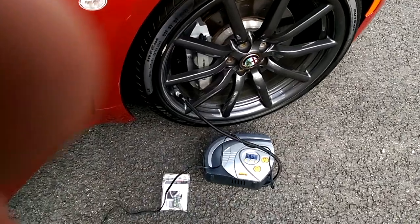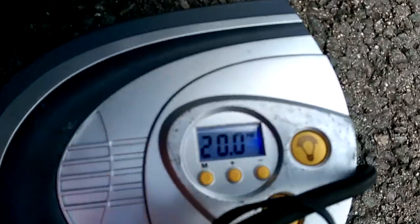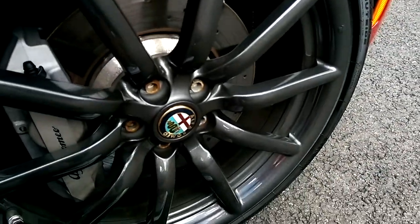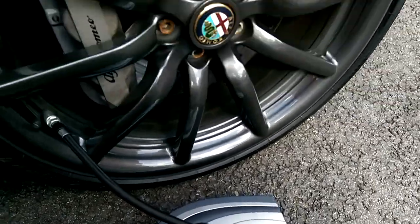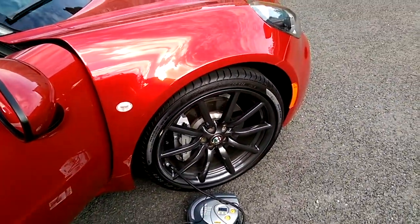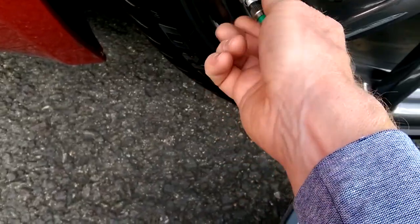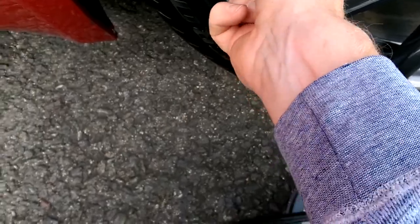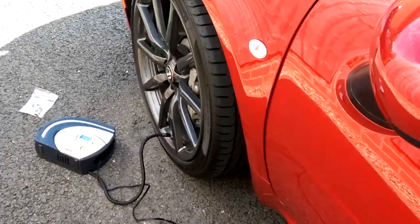We're back on the road. I've been back. I checked all of the tyre pressures, and amazingly, all four tyres were indeed 8 to 10 psi below the correct pressures. So the TPS system was absolutely correct. The tyres, all four tyres were low.